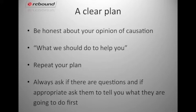I like to use phrases like, what we should do to help you. So again, trying to get buy-in, trying to get them involved in their own care and to understand that they need to be a part of this. And so, what we should do to help you. We should get this nerve test. To help you, we should do an injection into your hand. I know you don't want an injection. I know that you're concerned about the injection.